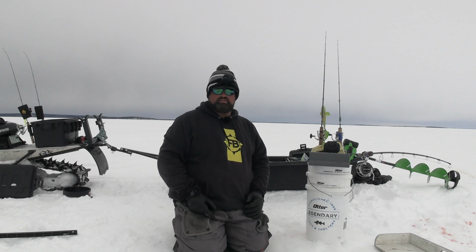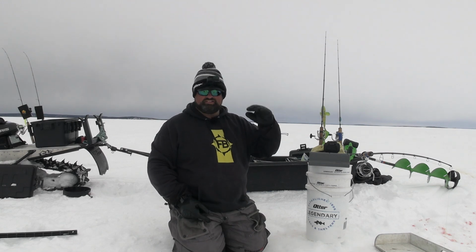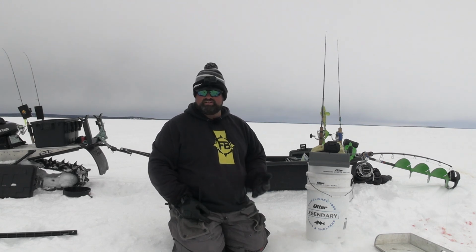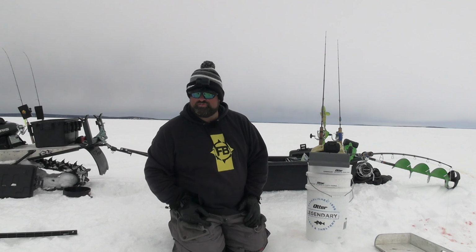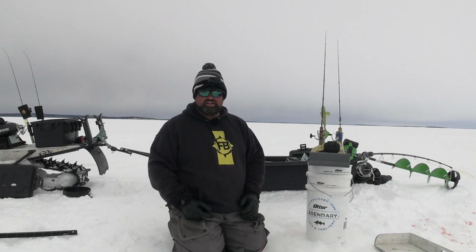Love it. You'd be surprised how many fish come over and check out a tube jig that's literally just sitting there hovering. Like right now I got it about 5 feet off the bottom, but 5-10 feet off the bottom, just hovering there. You'd be surprised how many fish will come by and check it out. It's pretty crazy at times.